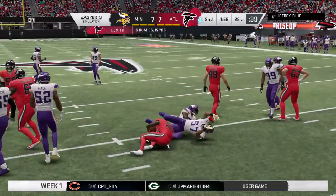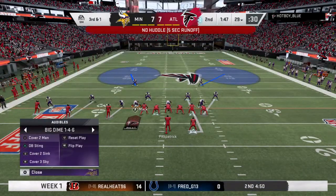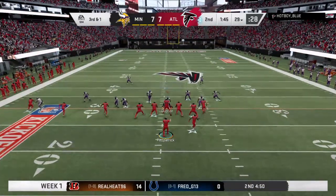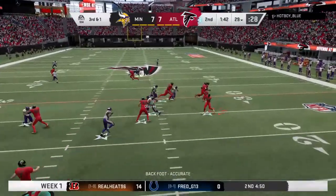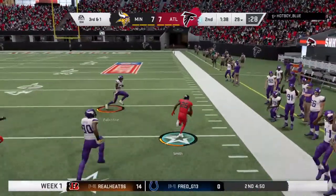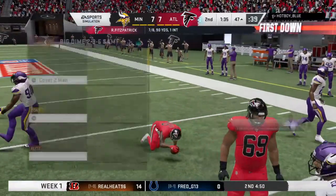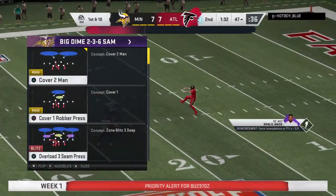And tackled down after a gain of 3. Leaves him with 1 yard to go on 3rd down. A 3-yard pickup on 2nd and 4. Now they'll need to convert here on 3rd and a little more than a yard. Oh, it's a screen pass. That's complete. And he'll be taken down, but not before they work it across midfield.